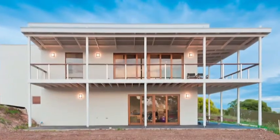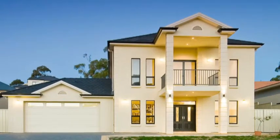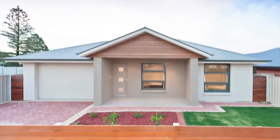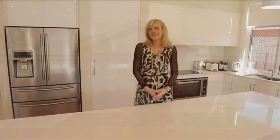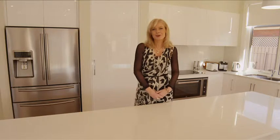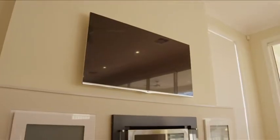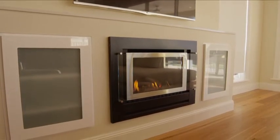Regardless of the style of the homes and renovations they complete, all of them are designed to fully maximise the site they're built on, meet the needs of the particular client they're built for, and perhaps most importantly, fit in with their available budget. Today's feature home ticks all the boxes and much more. This lovely kitchen, dining and family area, just like the rest of the home, has a really relaxed, lovely family feel to it. I love the gas fireplace. It's warm, inviting and very cosy.